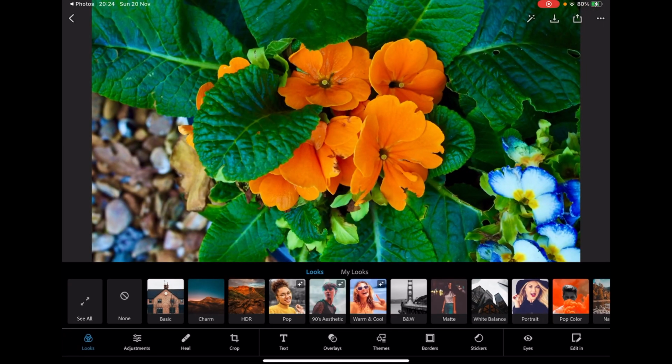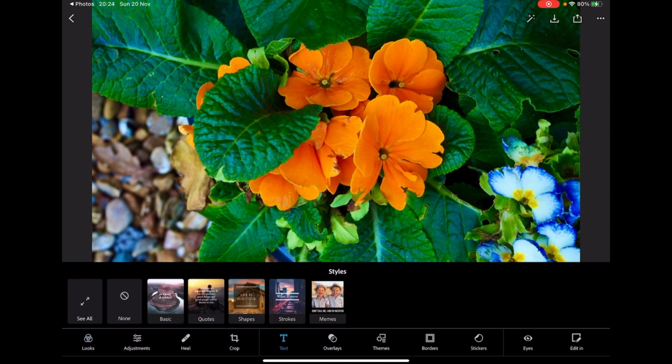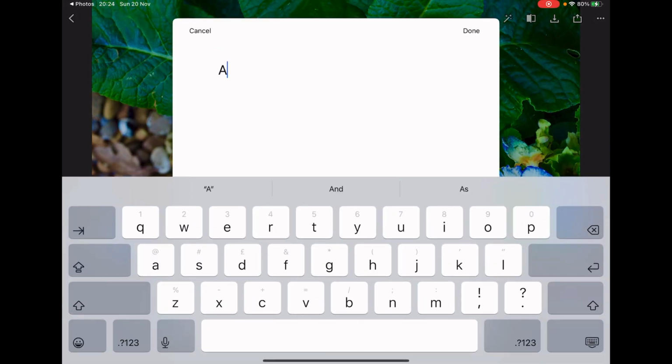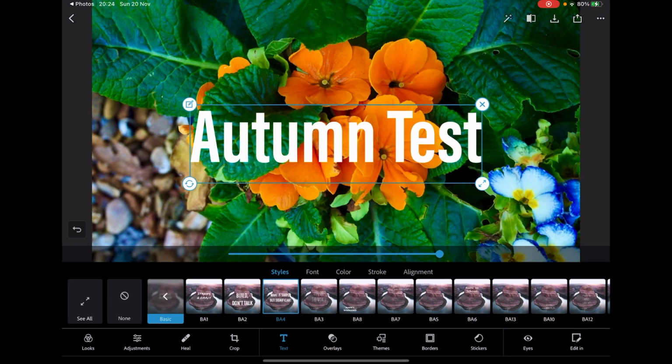I'll bring it in. And very simple on this one, I can do what I want on this, but normally what I do is I just create some text on it, and I tend to use, in this case, BA4. Again, any text, any photo editor that you've got and you like, if it does the job and can put titles on, that's all you need. So on this one, I'm just going to put this one and call it Autumn Test. It's done on that.